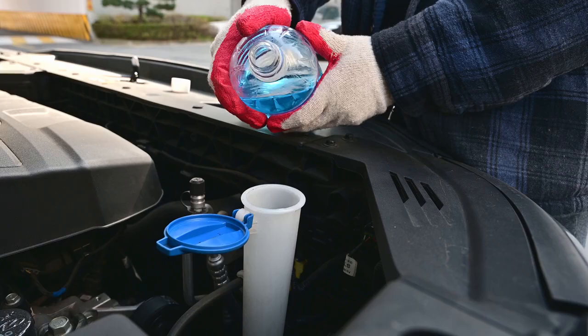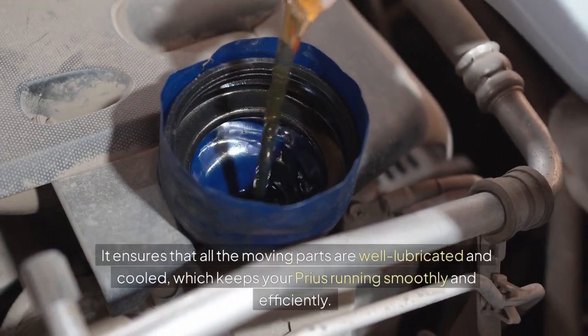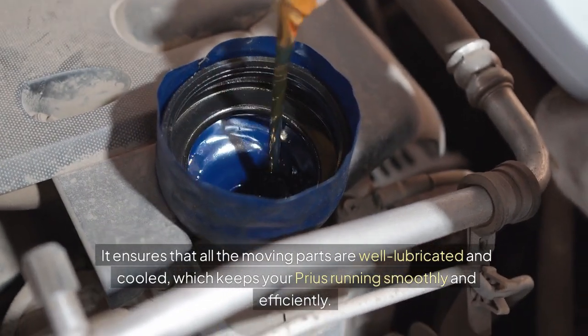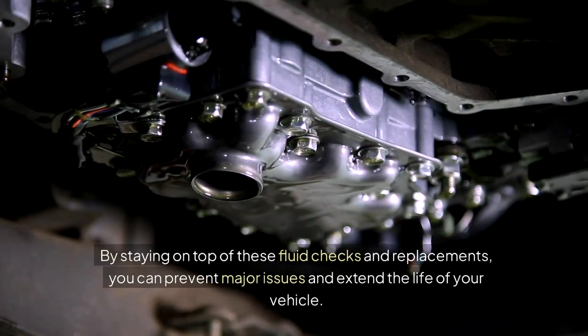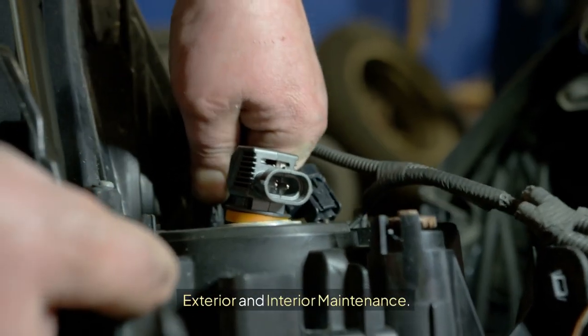Let's get started. Proper fluid maintenance is like keeping your car hydrated. It ensures that all the moving parts are well lubricated and cooled, which keeps your Prius running smoothly and efficiently. By staying on top of these fluid checks and replacements, you can prevent major issues and extend the life of your vehicle.